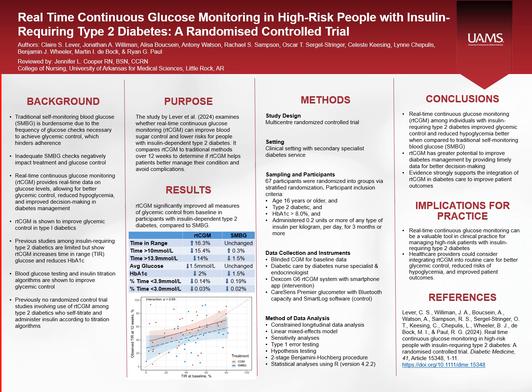Historically, RTCGM has improved glycemic control among individuals with type 1 diabetes and among type 2 diabetes requiring insulin. However, there were no randomized controlled trial studies involving RTCGM among people with type 2 diabetes who self-titrate their insulin according to titration algorithms. Therefore, the purpose of the study was to assess whether RTCGM improves glycemic control and reduces risk among individuals with insulin-dependent type 2 diabetes better when compared to traditional blood glucose monitoring.